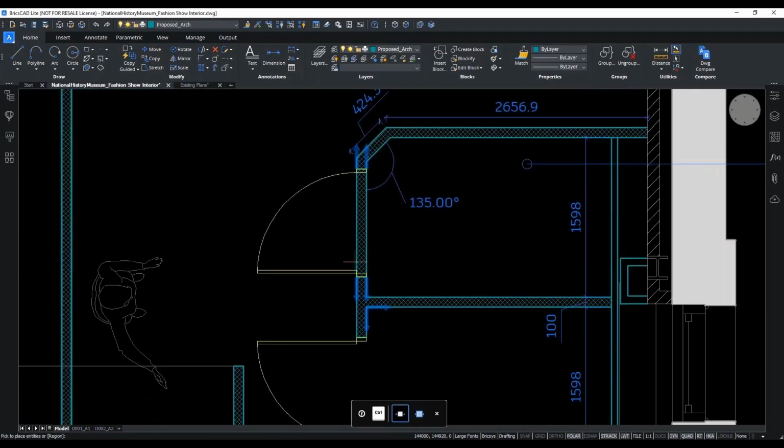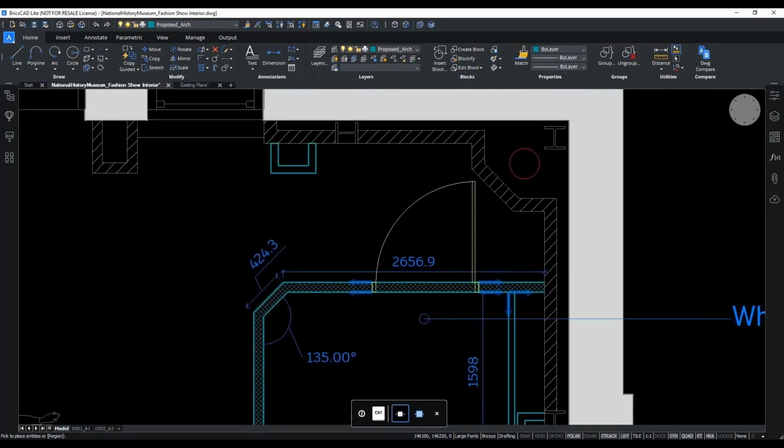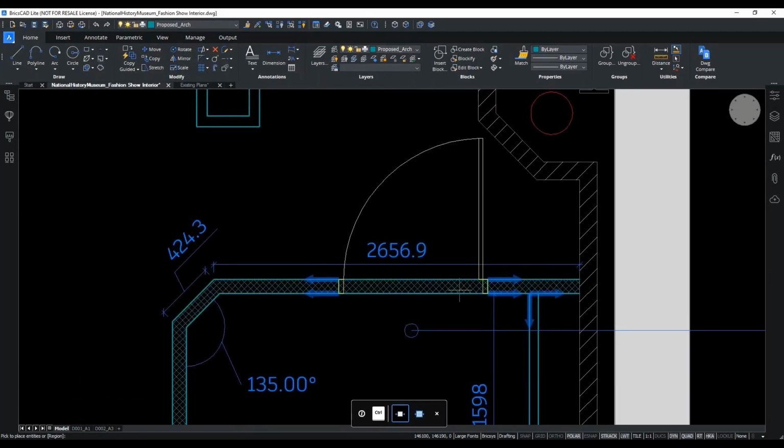I can select either, but I'm just going to push it out, so I've got more space for the door. And yeah, it's not even interfering with my dimension lines. So here you go.